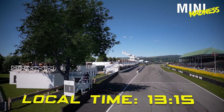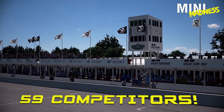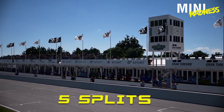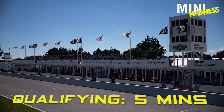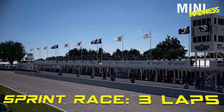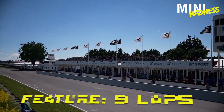We are currently at 1:15 local time, and we're going to have 59 competitors competing across 5 splits here at the Goodwood Motor Circuit. As always, qualifying is 5 minutes in length. We're going to have a sprint race, which is 3 laps. That's then going to be followed by a reverse grid feature race, which is going to be 9 laps in length.